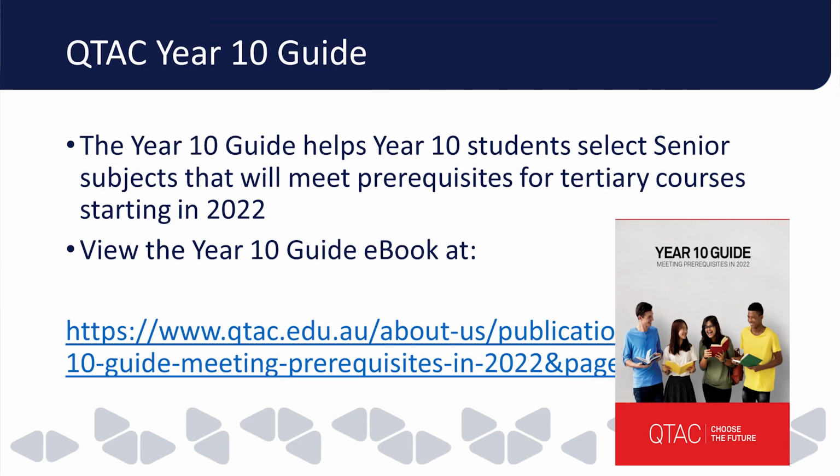If you believe your pathway is university, QTAC have put together the Year 10 guide, which will assist with choosing subjects for Years 11 and 12. It is important that you look at prerequisites for the courses that you are most interested in, as this is the first criteria that you will have to meet when submitting a QTAC application. The second criteria then is meeting the ATAR rank applicable to the university course that you're interested in.